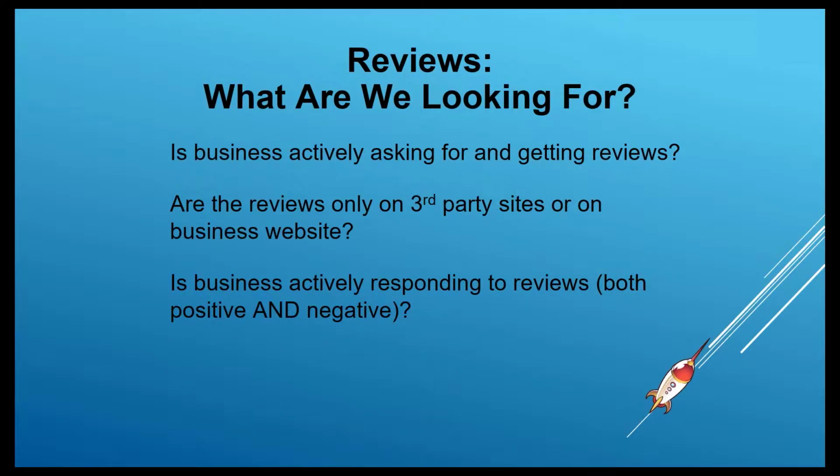But that's really important. And we have a tool that helps with that called Rocket Reviews. And so it helps with a lot of these things that business owners cite as reasons why they aren't as active in asking for reviews as maybe they should be. So what we look for is, is asking for reviews part of their internal process? If they're not, that's a big red flag for me.